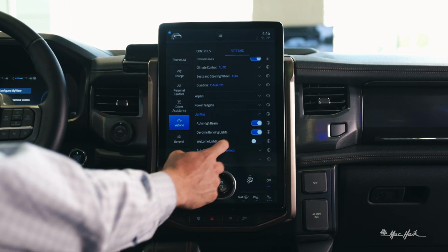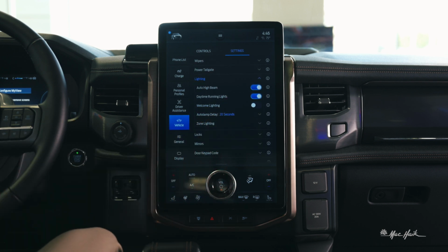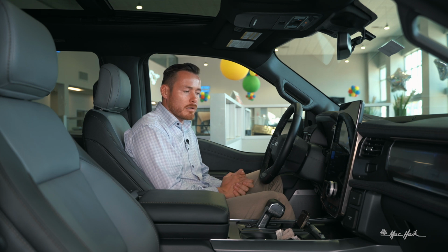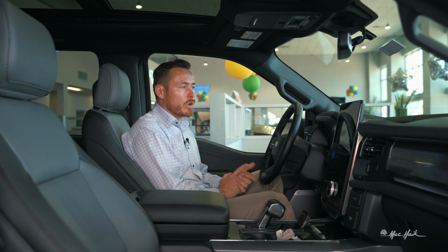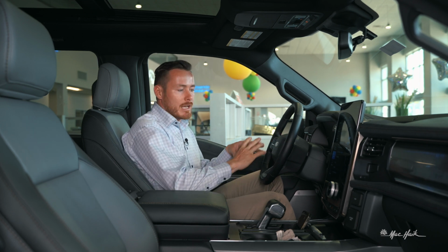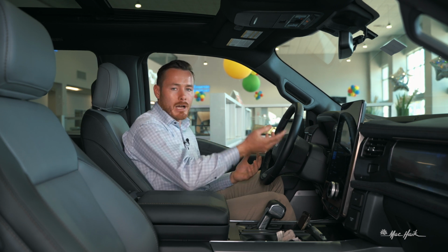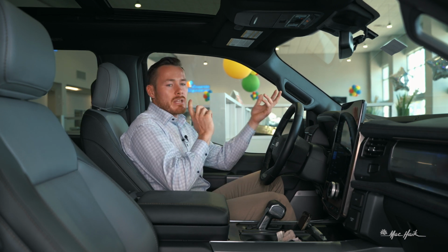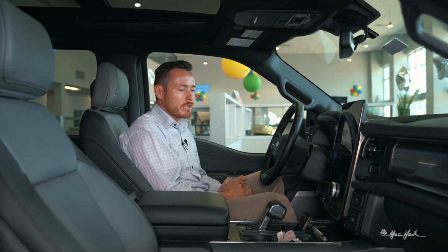Lighting, there isn't much that one should do in this section, to be quite honest with you. It's already pre-enabled really well. Built here, so automatic high beams. If no one's coming down the road and you're driving down a dark road, it'll automatically click on the high beams. You don't even have to worry about turning them on anymore. The vehicle senses through its LiDAR system that no one else is coming in the other direction, so it'll automatically flick those on for you. So that's a really nice feature.